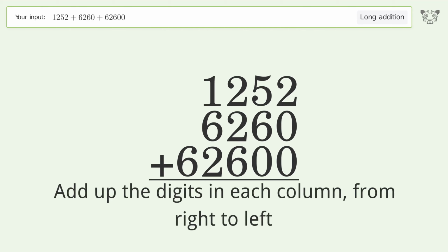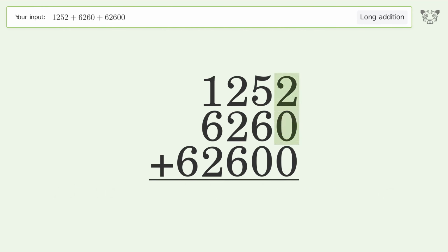Add up the digits in each column, from right to left. 2 plus 0 equals 2. 5 plus 6 plus 0 equals 11. Carry 1 to the hundreds place.